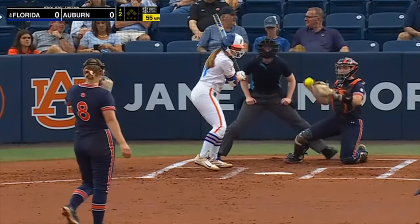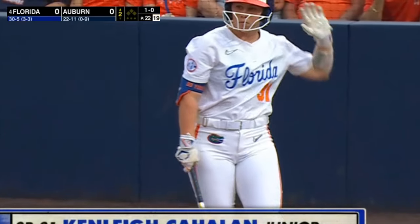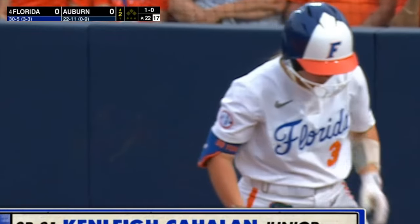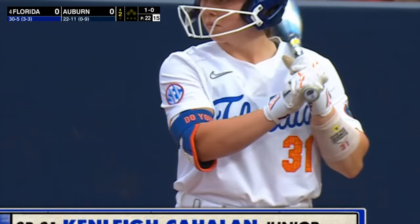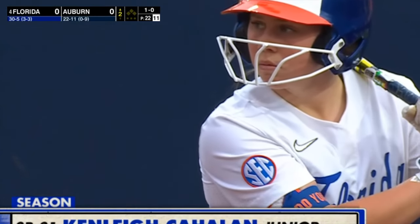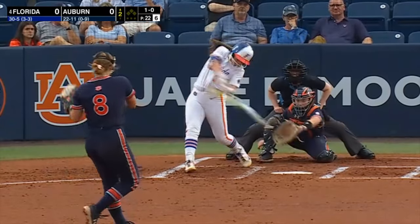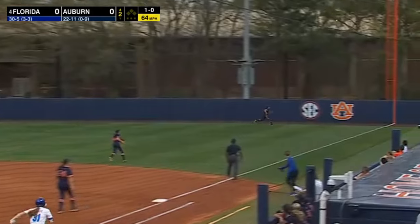Get us started here in the second inning. Kinley Cahalan is the batter. From Trussville, Alabama. Played for the Crimson Tide. Now she's playing for the Florida Gators. Hits this ball hard down the right field.